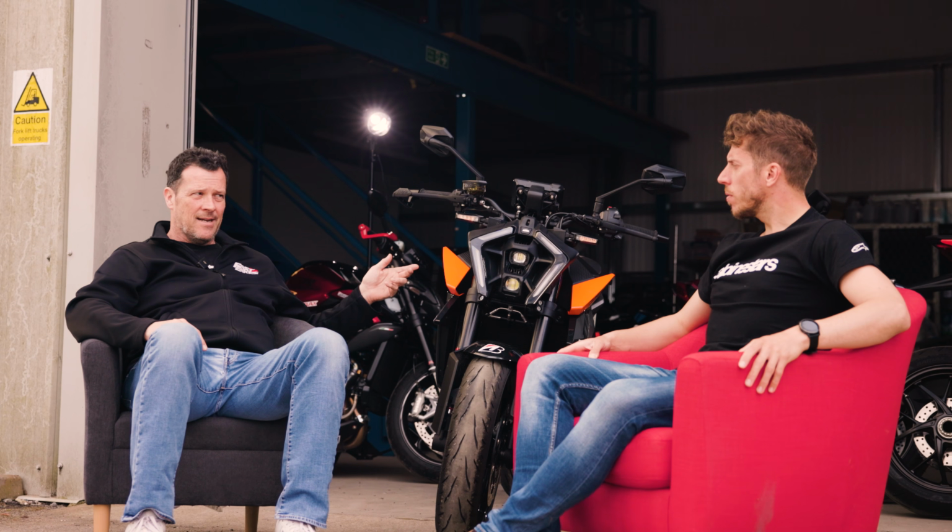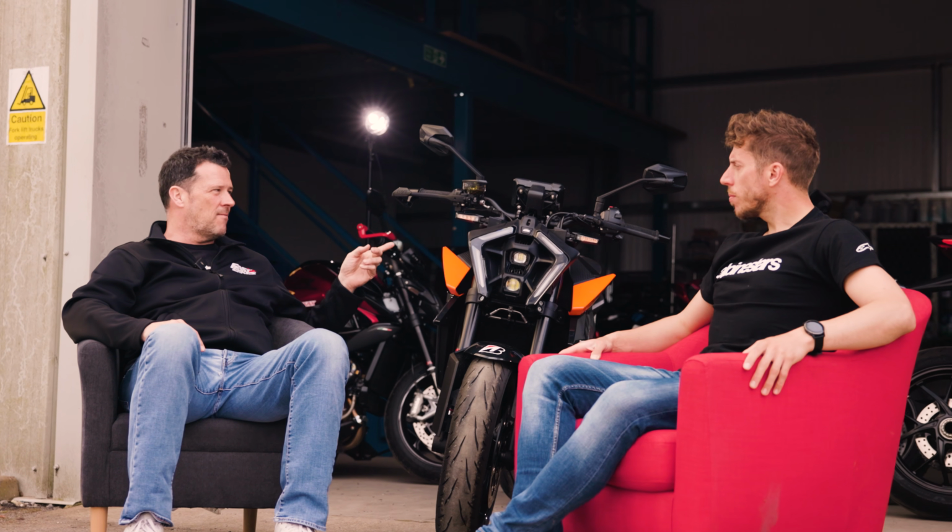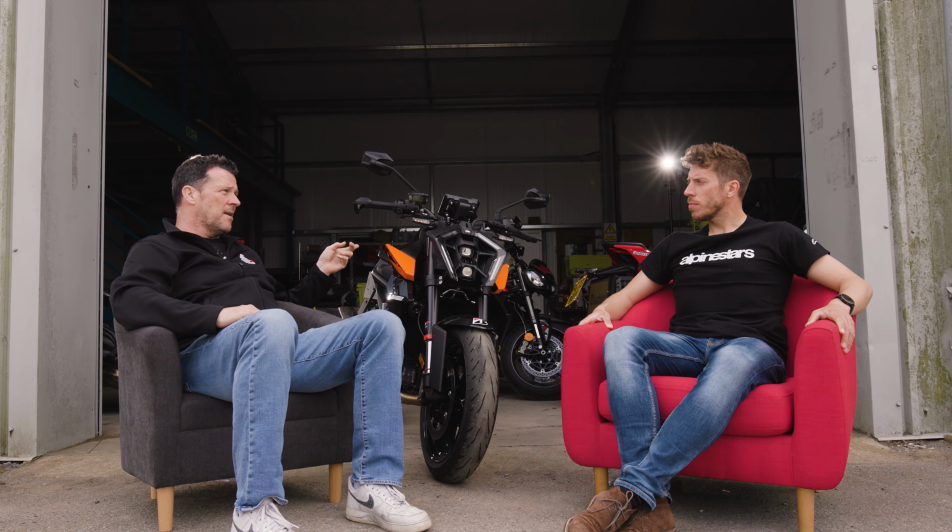With the tech now, I think KTM are really leading the way at the moment in terms of their boldness and putting everything on there. This thing has got everything on it, absolutely everything.